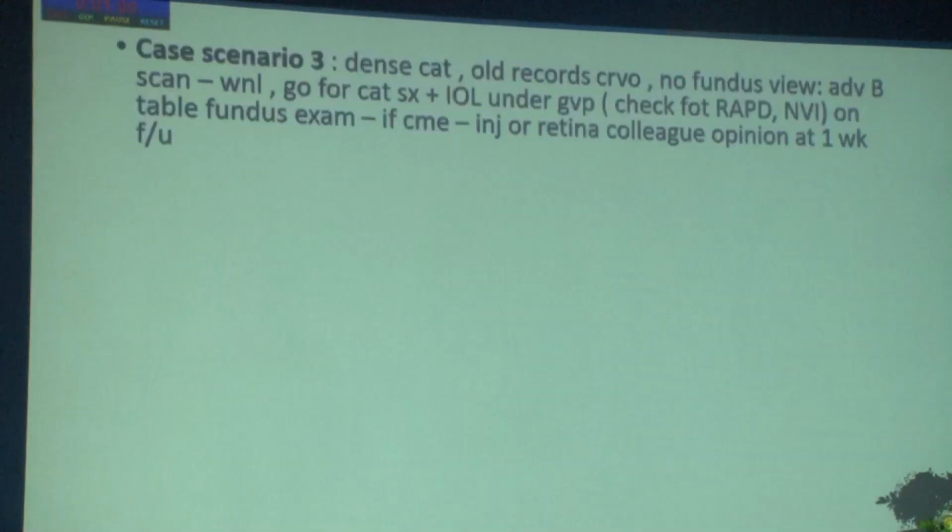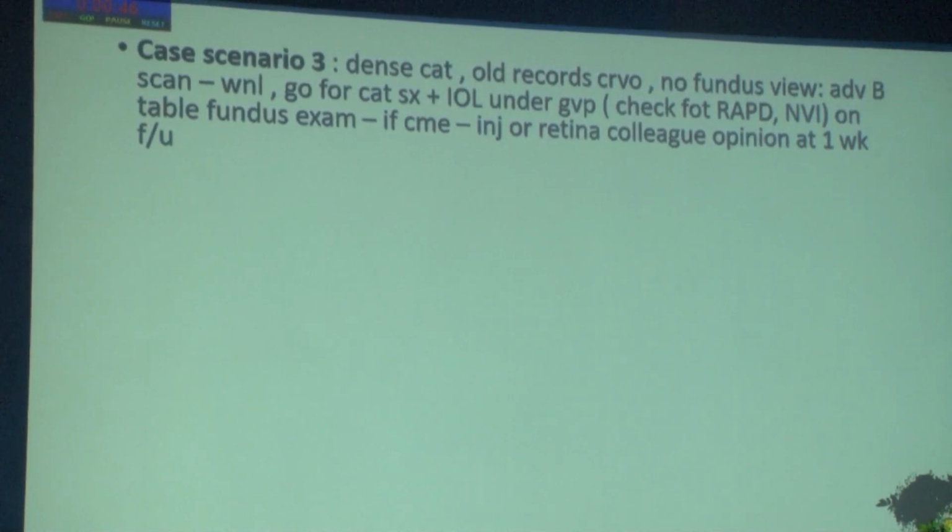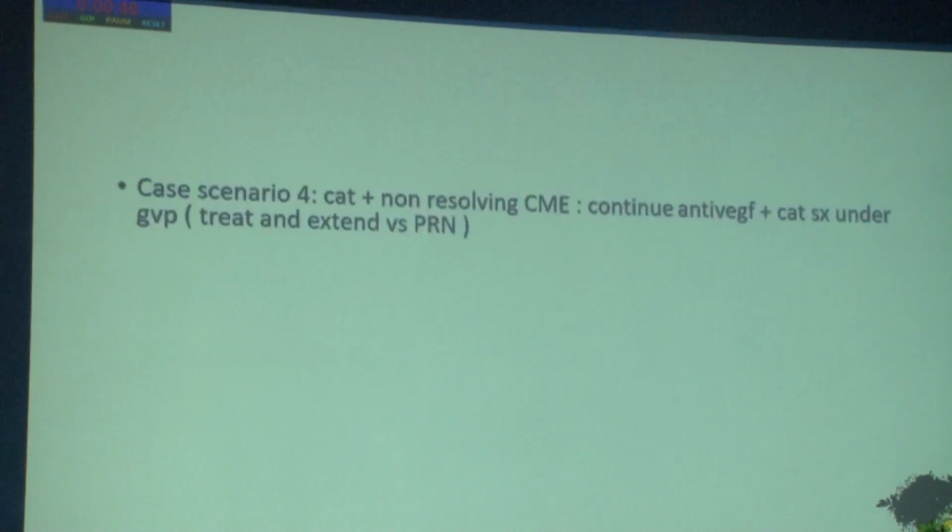Now, if there is a dense cataract, no fundus view, but there is a documented record of old CRVO, after proper anterior segment evaluation and posterior segment evaluation, if the posterior segment is normal on B-scan, plan cataract surgery, have a thorough examination and imaging later post-operatively, or take a retina colleague's opinion.